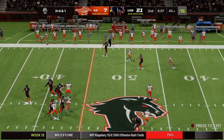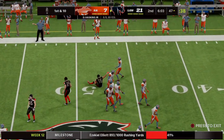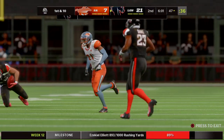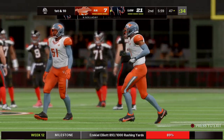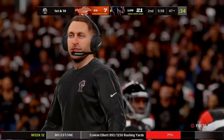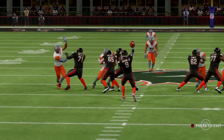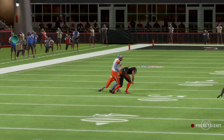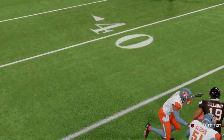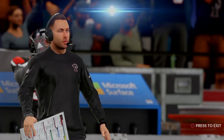On 3rd and 1, it's Haskins. And he'll find Galladay. That's complete. And able to pick up the 1st across midfield to the 47. Got to say, I was a little surprised to see him, Charles, come out in the shotgun on 3rd and less than a yard. Yeah, but the way the NFL is nowadays, we hardly ever see anyone really run for it on short yardage. So they're going to throw the football more times than not. That was a nice, easy rhythm throw right there, and they pick up the 1st down.